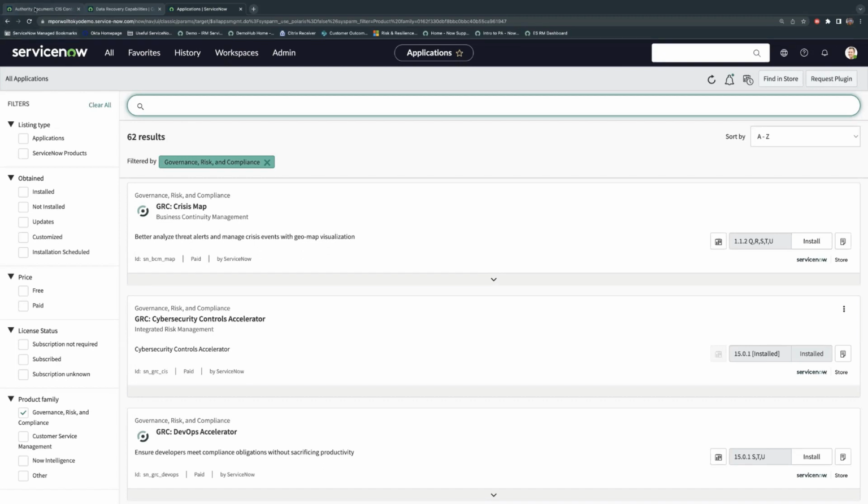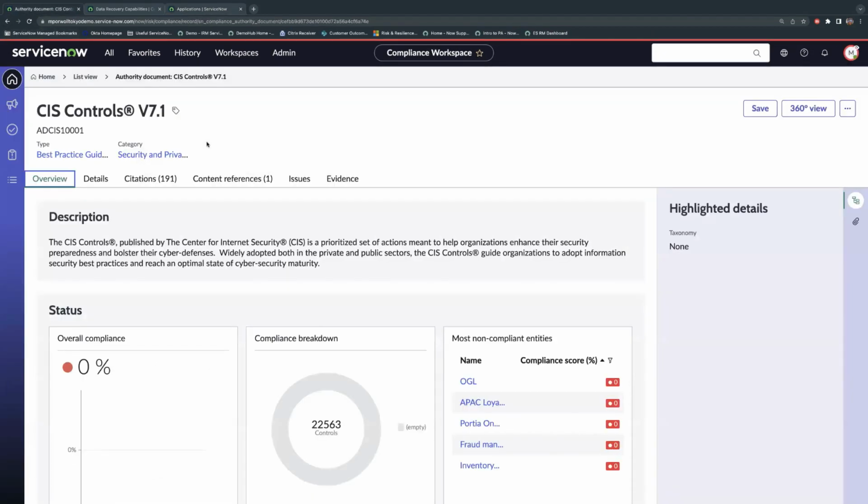So for our demo today, I'm going to hop back over. And again, for those who haven't been into ServiceNow for a little while, pleased to show you our workspace views. What I've got pulled up here is our compliance workspace. And then I've drilled down into the Center for Internet Security Controls version 7.1. Again, I clicked download. I came back a day later and I had all of this up for me, which is pretty cool.